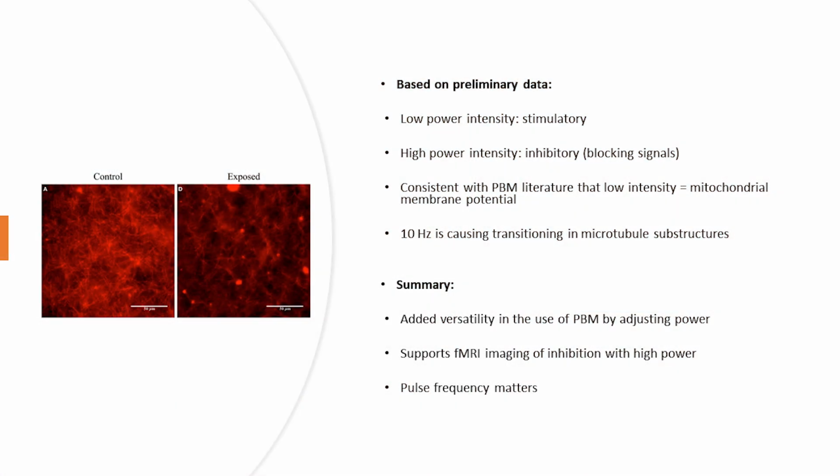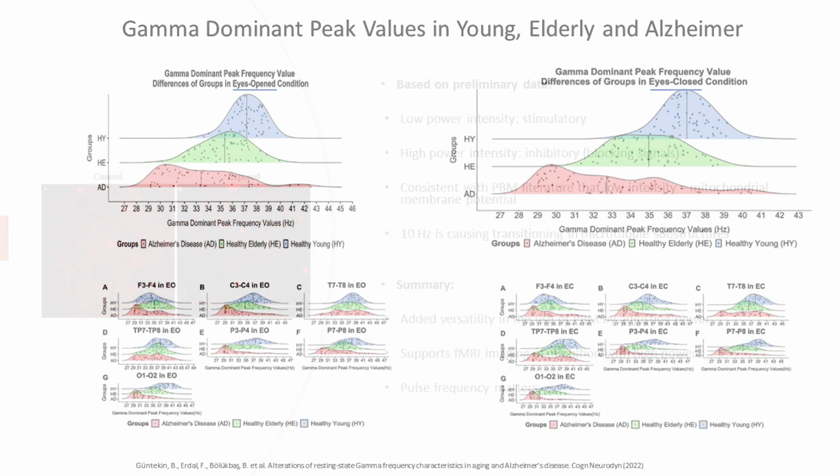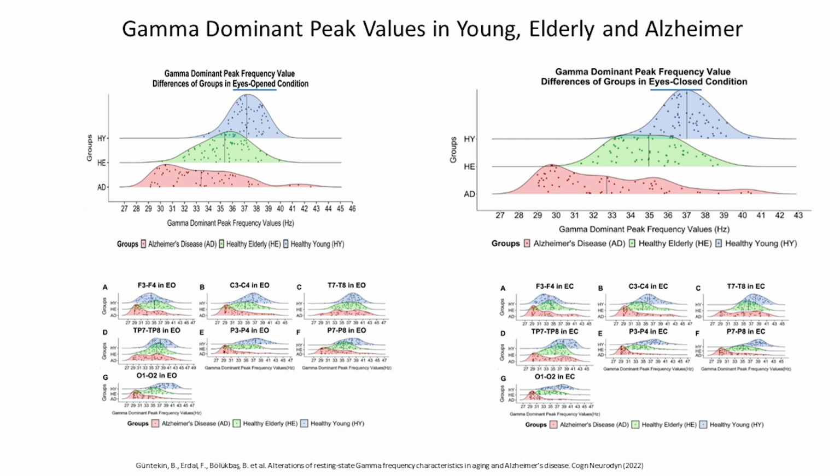Now this is the summary. I think we can skip this. Now I talk about more specific pulse frequency like gamma.